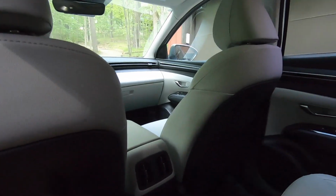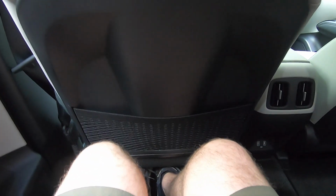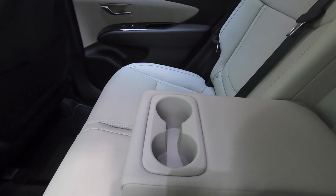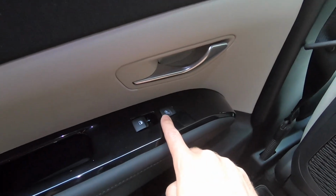This being the longer wheelbase, you have plenty of knee room. Look at that, probably 4 to 5 inches of knee room. I have good thigh support because the seats are nice and high. I have 2 charging ports down there. And unless there's a middle occupant in back, we get cup holders back here, and the usual power windows, but a little less usual, heated seats with 2 adjustments. That's nice. So let's go to the front.